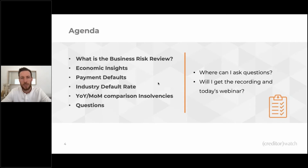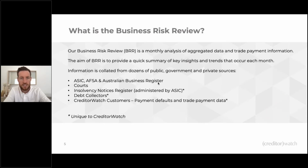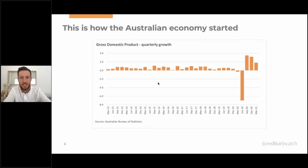And then the rest of the agenda, of course, will be going through the normal things that we look at. We've got our economic insights that we kick off with now. Fortunately, we've got Harley Dale as our chief economist who provides these insights for me before I do the business risk review. And then, of course, we start to look at administrations, credit inquiries, payment defaults, court actions, all of those key predictive indicators, but also really good to look at in a historical sense to see how July performed versus June, for example, or previous years. And of course, we've started to bring in 2019 numbers so we can compare not just COVID years of 20 and 21, but also how it's all comparing to pre-COVID years in 2019. So the Business Risk Review, there you have it, a huge amount of data coming from various sources, allows us to talk about what we're seeing and what we expect to see.